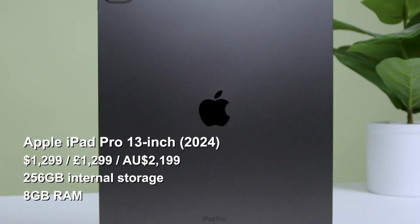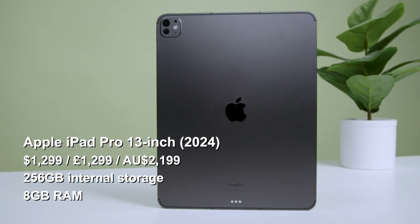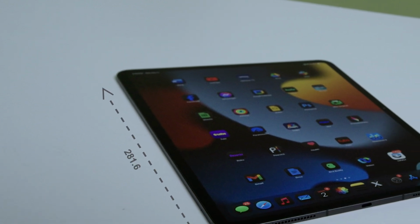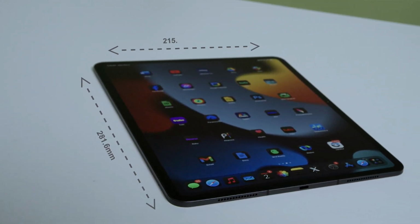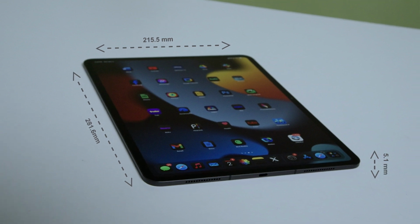Now, let's talk a little bit about price and availability. This starts at $1,299 for a 256GB model with 8 GB of RAM. As for the dimensions, it's 281.6 millimeters by 215.5 millimeters by 5.1 millimeters thin. Now that makes this the thinnest device Apple has ever made. It weighs about 1.3 pounds.